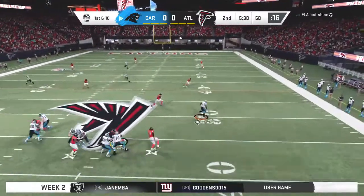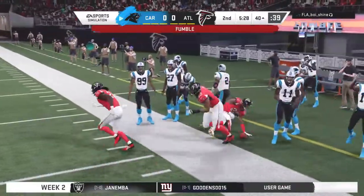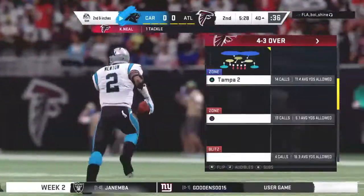Newton now to throw. Flush to his right. The ball comes out, but this will fortunately wind up out of bounds. He'll get 10 there all on his own, but it'll be 2nd down.